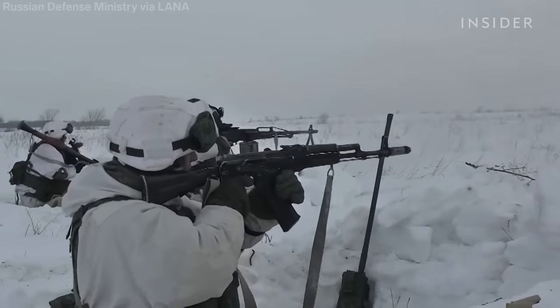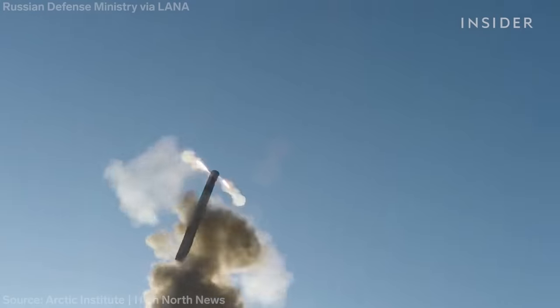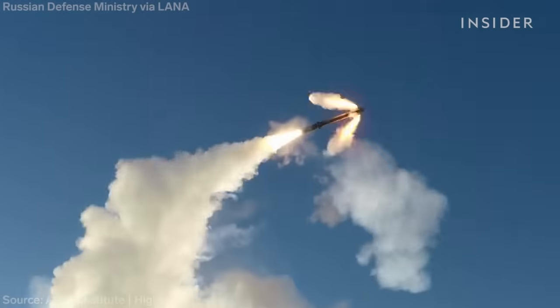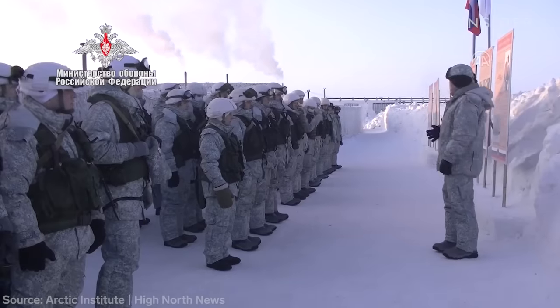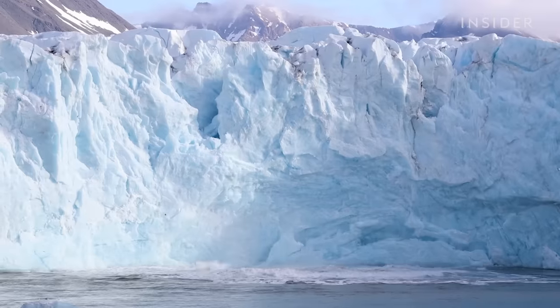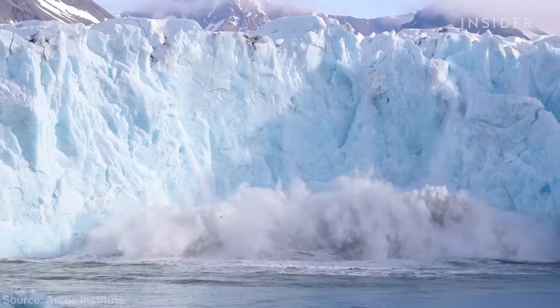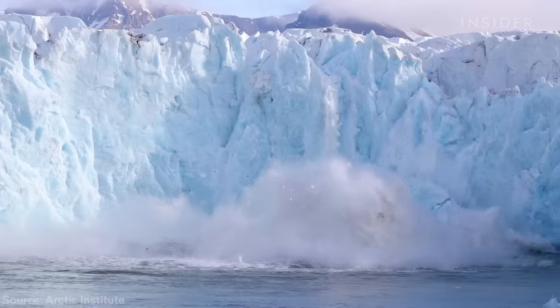But why is Russia's military so active in the Arctic? Experts say it's designed to send a message to the West, that the Russian military is strong and willing to act. But there's another more strategic reason. As Arctic ice melts, it's opening up new opportunities.